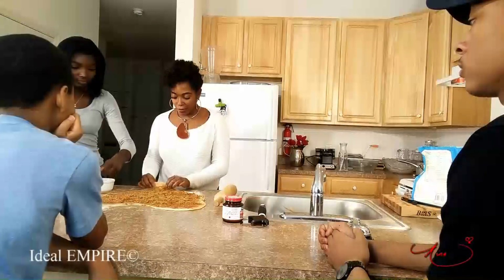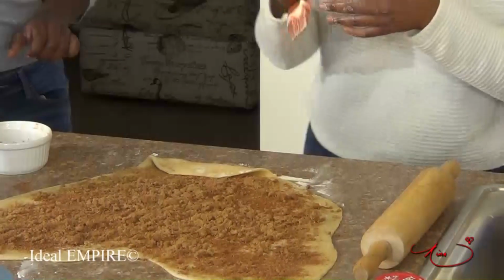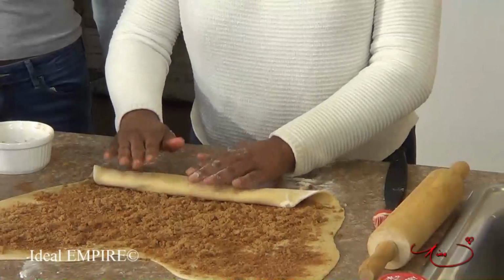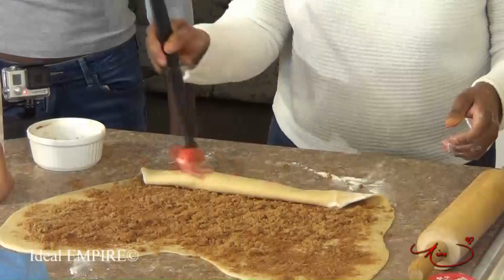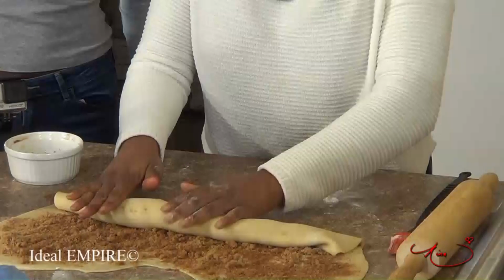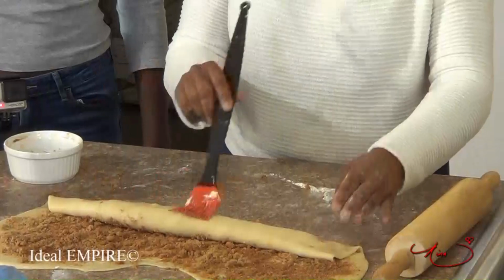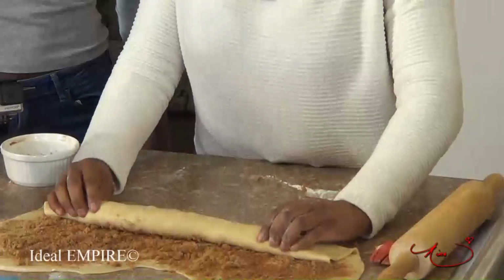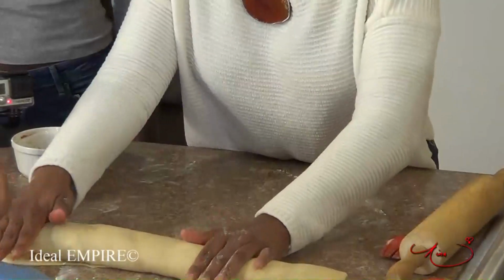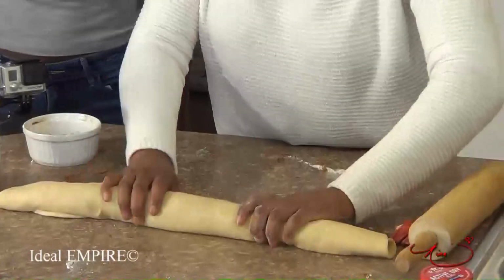All right, so it's at this point that you just take it, and this is just me. Whatever's left over on my brush, I just sort of brush it every once in a while on the roll so that the cinnamon adheres, just to get what's left over off. Smells really good. Smells awesome. It's amazing. All right, so we have our roll.